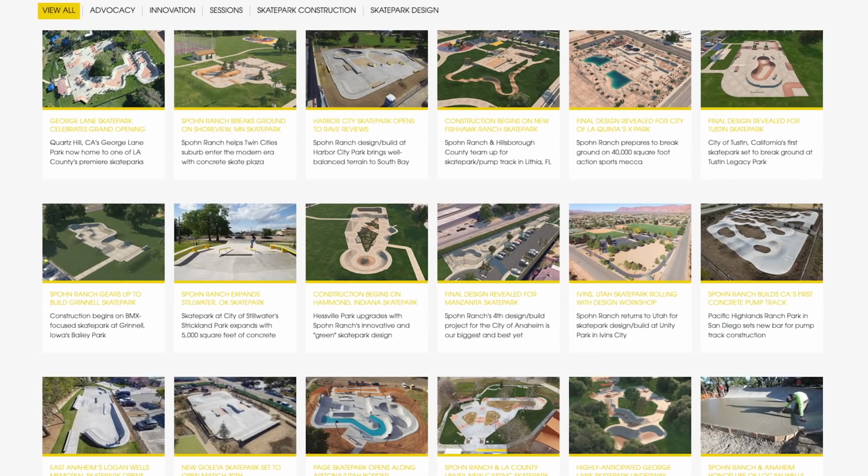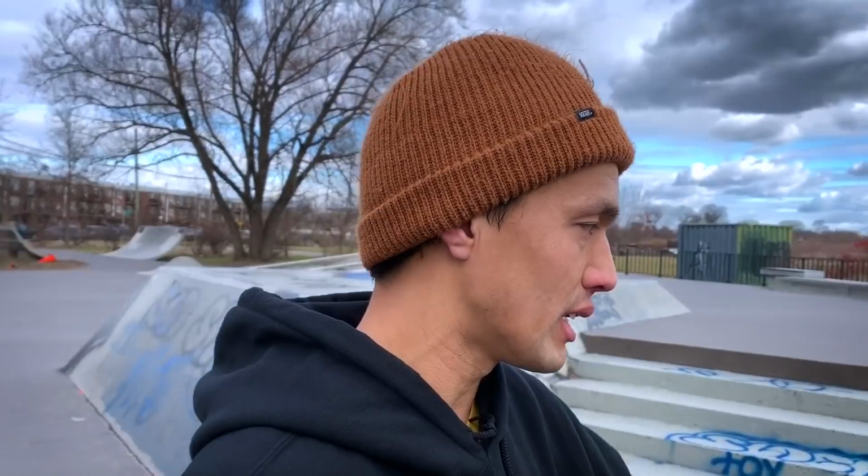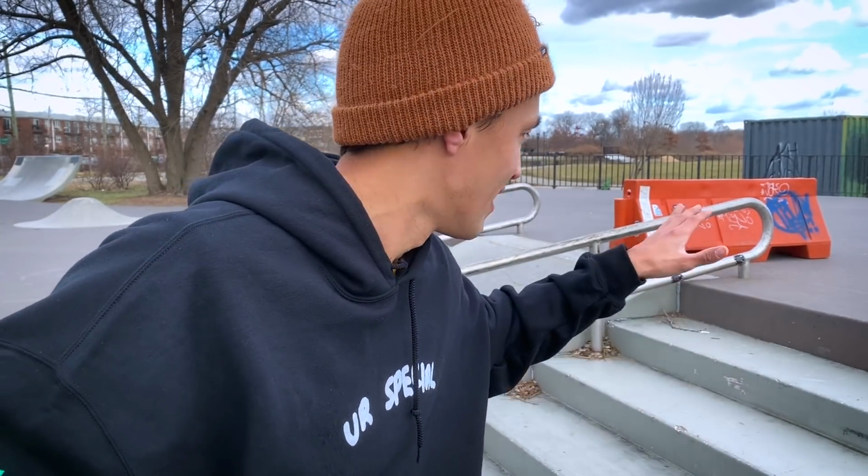Spahn Ranch built a lot of the California skate parks that I skated all the time, so I know from experience that they're amazing. And I also know that this is the kind of skate park where people who didn't skateboard really went for it. You can find things to enjoy with every single skate park, but if you want a skate park that actually matches the aesthetic of what street obstacles are like, what it's like to skate other parks, then this is not that kind of skate park.